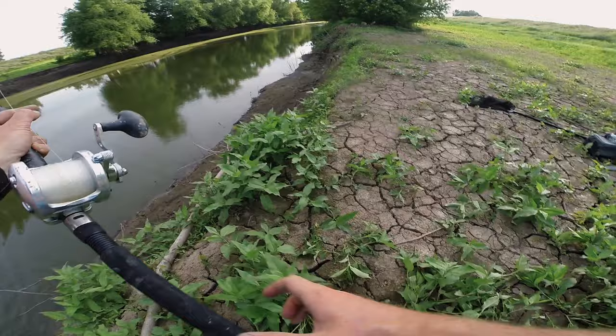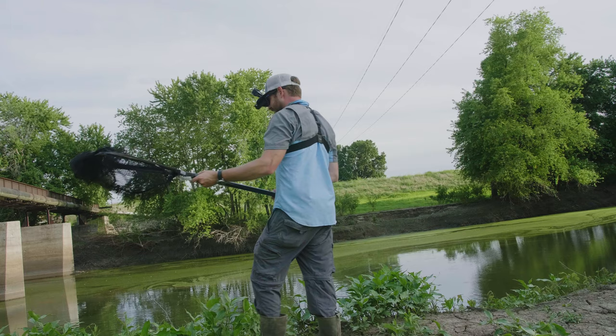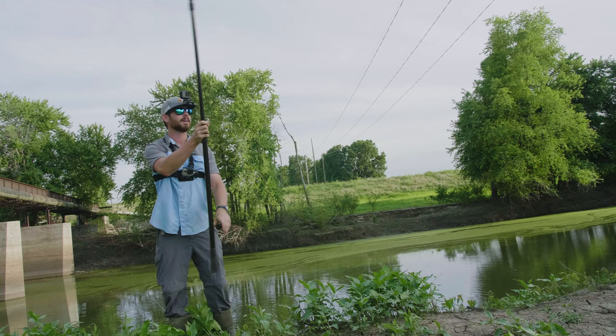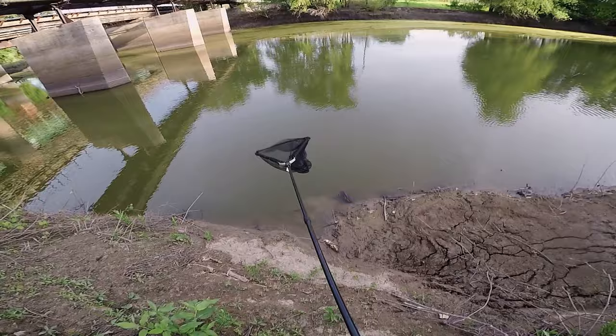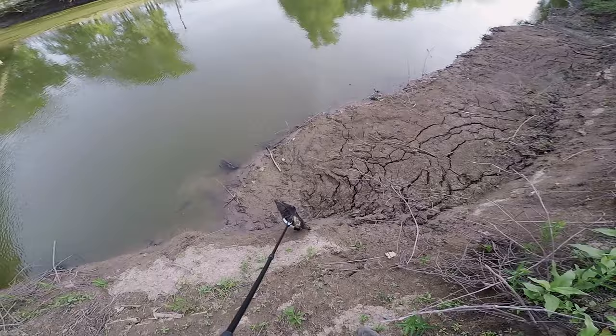All right, this is where the new net comes in handy. Check this out, guys. All right, that's one segment, and that's a pretty long net, right? Check this out. Oh, doggy. We got ourselves a 10-footer. I don't want him to come off. Here we go. So I stay right up here, nice and dry, stay out of the mud. Right in the net. There we go.